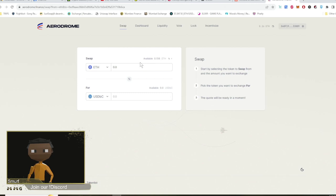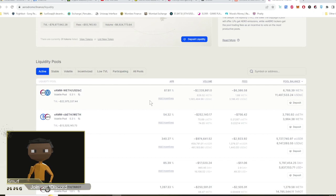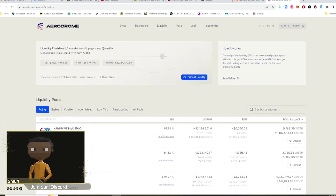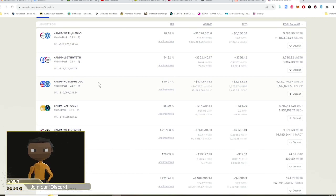But here we go. Click on this. So first, we're going to start off with the token that we have. And since this is Base chain, it uses Ethereum as the gas token. So we have our Ethereum here. And we're going to sell some of this Ethereum for whatever other token we want to make a liquidity pair with. So you make liquidity pairs and you stake them in farms, or whatever section they usually call it, a farm or a pool. You stake them in a smart contract for a DApp or a DEX, and you earn rewards.